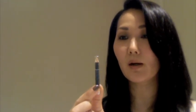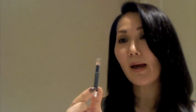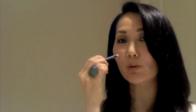And this is really the size that it comes with, unfortunately. It's a little teeny baby one, and it's the only pencil that I use down to the nub where it actually will scratch me, because I don't want to waste it sharpening it, because that's all they give you. So hopefully one day they'll bring it in full size.